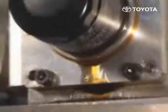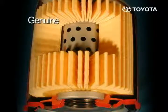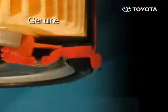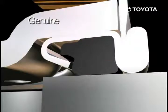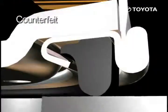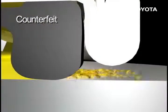This is due to the differences in the sealing abilities of the O-ring gasket. The genuine product incorporates an O-ring gasket of rubber material that is capable of withstanding high temperatures and is of the appropriate stiffness so that it compresses firmly to provide a sure seal. While the O-ring in the counterfeit product may look similar, it is made of material that is of low durability and stiffness, so the gasket does not compress adequately and cannot maintain a proper seal.